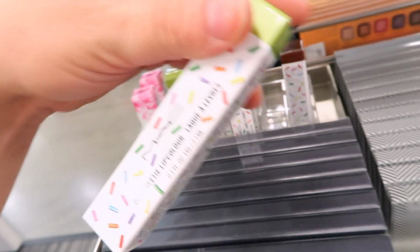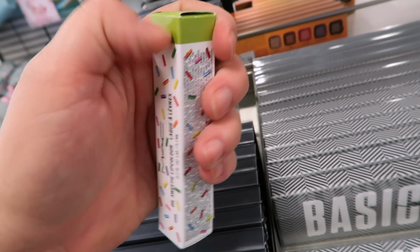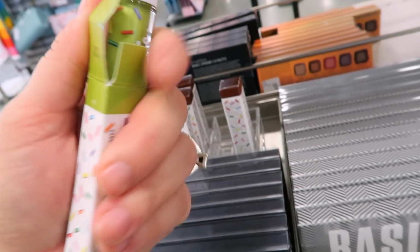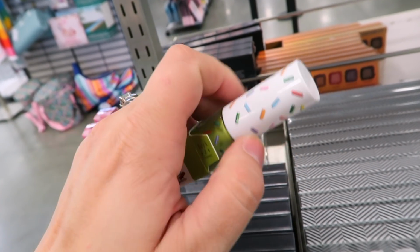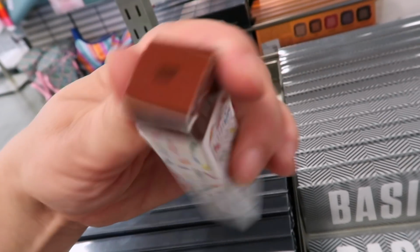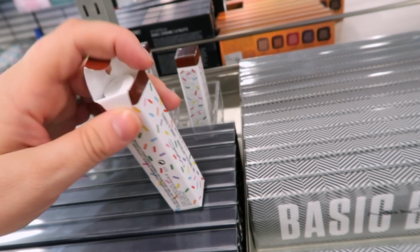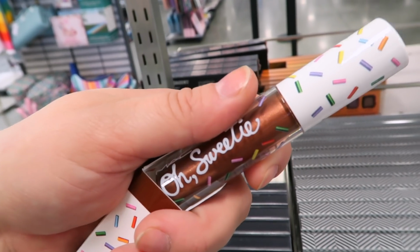So we have some stuff from the Oh Sweetie collection. I remember when this came out, I kind of wanted some stuff and I never ended up getting anything, but this is the Key Lime Trifle gloss for $10.97, which looks like this. It's literally lime green. What the heck? Then they do have the gloss in Caramel Sugar too, which I'm guessing is a brown. Let's see. Yep, it's a brown, kind of bronzy almost shade. Love the packaging on these.